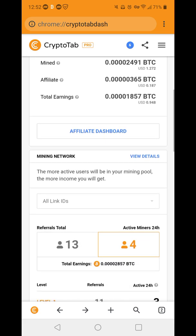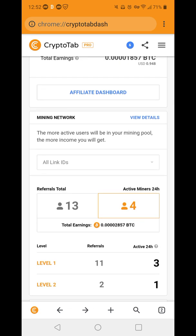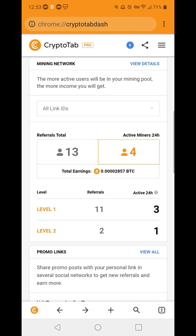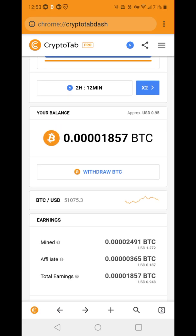And then the final thing is actually referring people. When you refer people, they get a short period of time where they can mine for double the speed for free. And then you get a very small percentage of whatever they mine. So if you use my link right now, you will be able to mine at the speed I'm mining at, and I get a small portion of whatever they mine. The same will go for you as you refer people. But that's not really where the money's at.